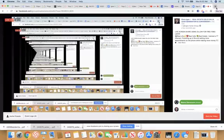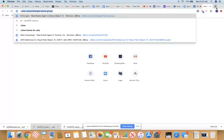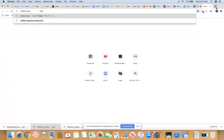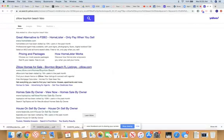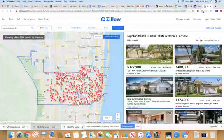So here's how I do that. I'm opening up a new tab. I'm going to Zillow. I'm going to write my city, then "for sale by owner." And when I do that, I get Zillow homes for sale. Well, thank you, Zillow. I appreciate that.